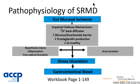impaired defense mechanisms, where you see an increase in acid back-diffusion, or a decrease in those protective factors, such as the bicarbonate or prostaglandin production. Some disease states may lead to an increase in acid secretion, and other patients may suffer from reperfusion injury, inflammation, or free radical formation.